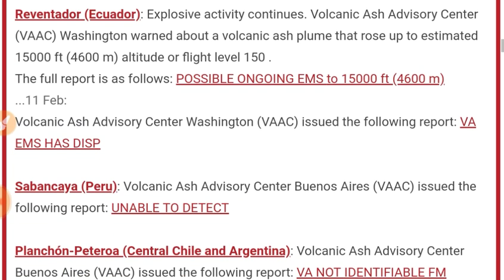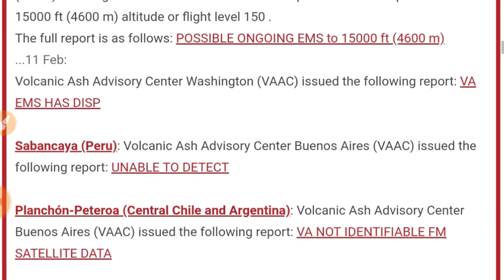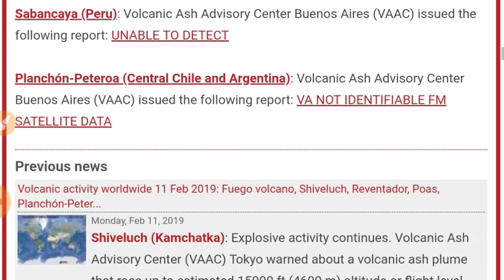Also, we've got Reventador at 15,000-foot ash plume level. Sabancaya, probably still erupting, just unable to detect. And Planchón-Peteroa. Volcanic ash not identifiable from satellite data.